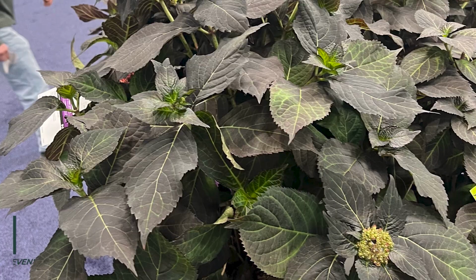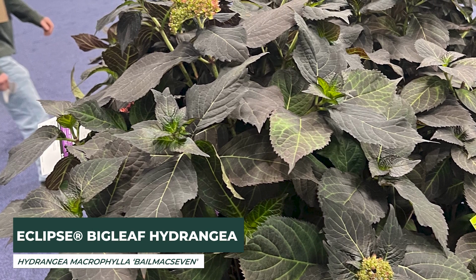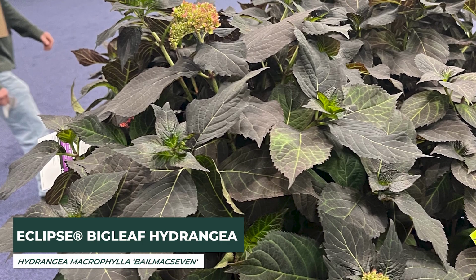Definitely, I'd say the coolest plant was the burgundy leaf hydrangea, the Eclipse hydrangea. That thing is so cool. That was definitely one of my favorites. I actually got one, so I just planted it yesterday. Did you get it at a trade show? Yeah, I got it at Mants.